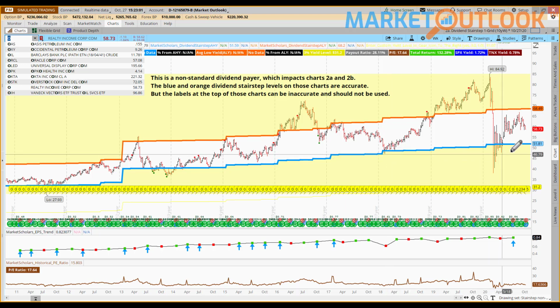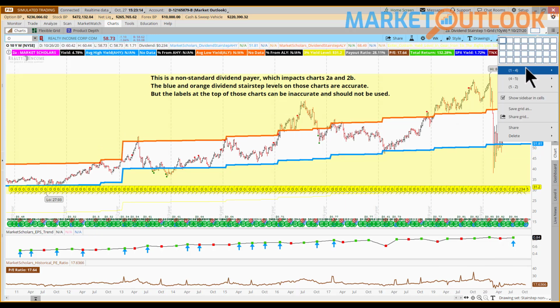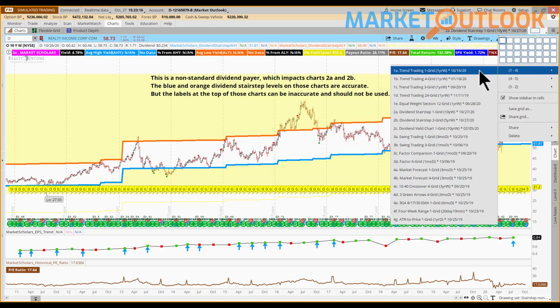But now we do have a way where the blue lines and the orange lines are accurate for those non-standard dividend payers. In other words, the monthly payers, the semi-annual payers, and the annual payers. Again, for those of you that are premium members or even plus members, you're invited to go back and watch that recording from my dividend growth investing class earlier today. Anyway, let's keep on tracking along here.